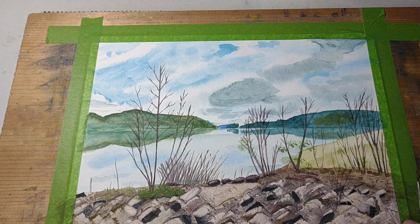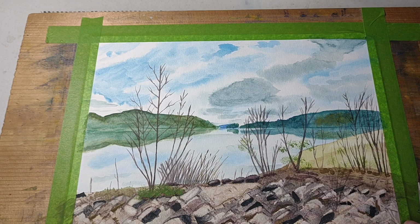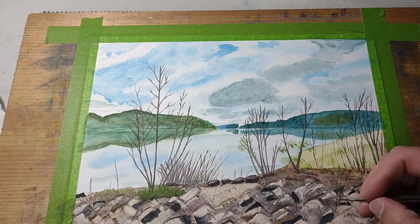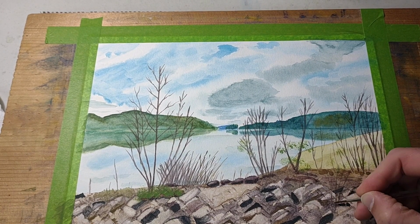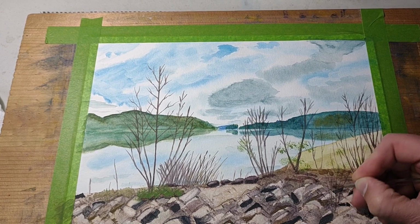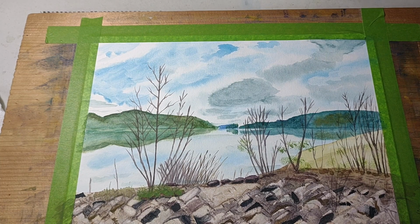Here's a look at the original picture. Now, as you can imagine, I'm not trying to do this exactly like the original. I'm just kind of getting some basic ideas. I am working right now on a little spot right down here where there's some more sticks. So just giving that feel of the sticks over here. Just kind of adding things.